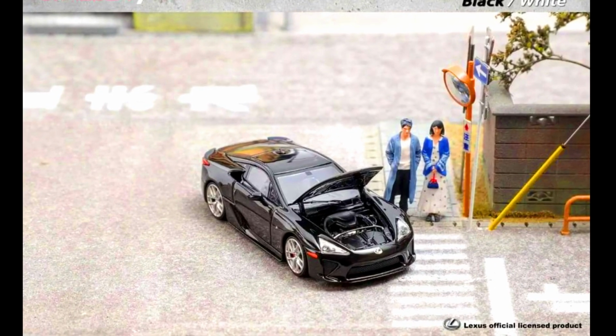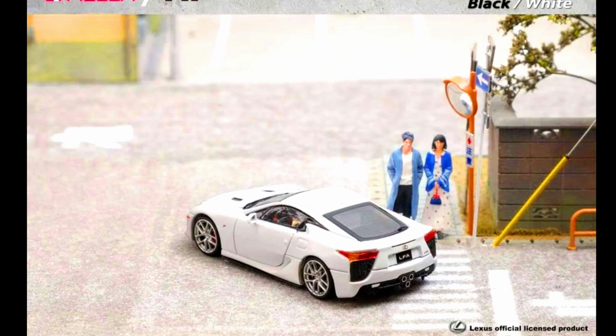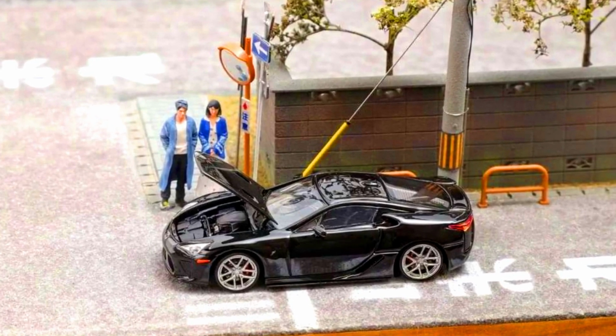Focal Horizon X Model 1 presents a Lexus LFA. Colors of the cars are white and black. Limited up to 999 each color. Made from diecast, releasing in July 2024. It features an opening front engine hood.